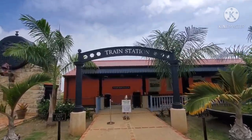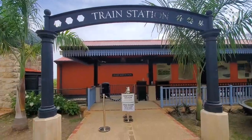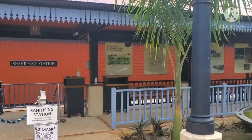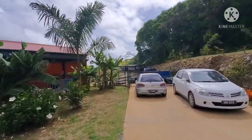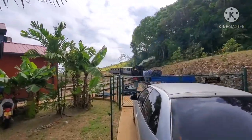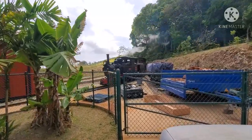The St. Nicholas Abbey Heritage Railway is located in the lush green countryside in the northern parish of St. Peter, on the lands of the historic St. Nicholas Abbey Great House Plantation and Rum Distillery. The Heritage Railway is the newest family attraction, which was completed in 2018. Here comes the locomotive to prepare for its first trip of the day.